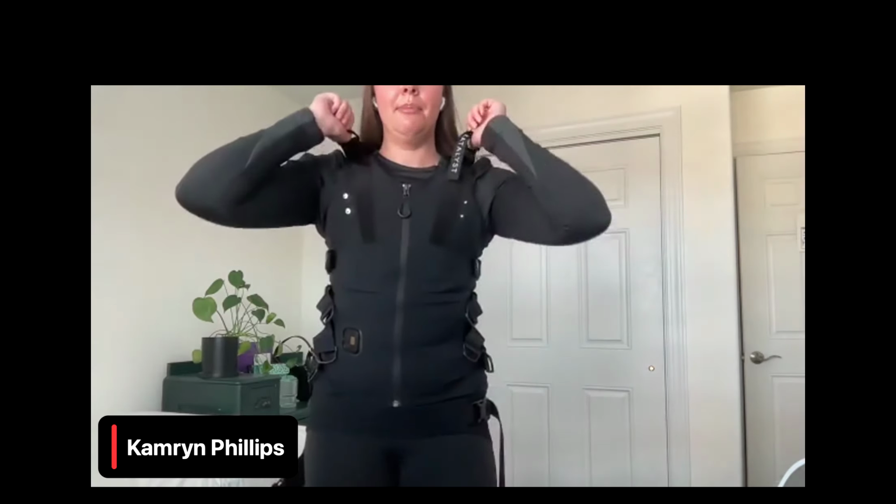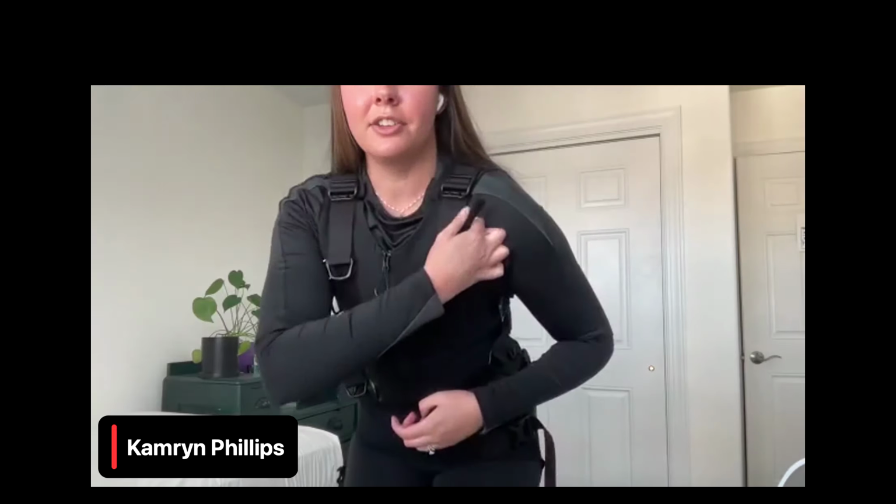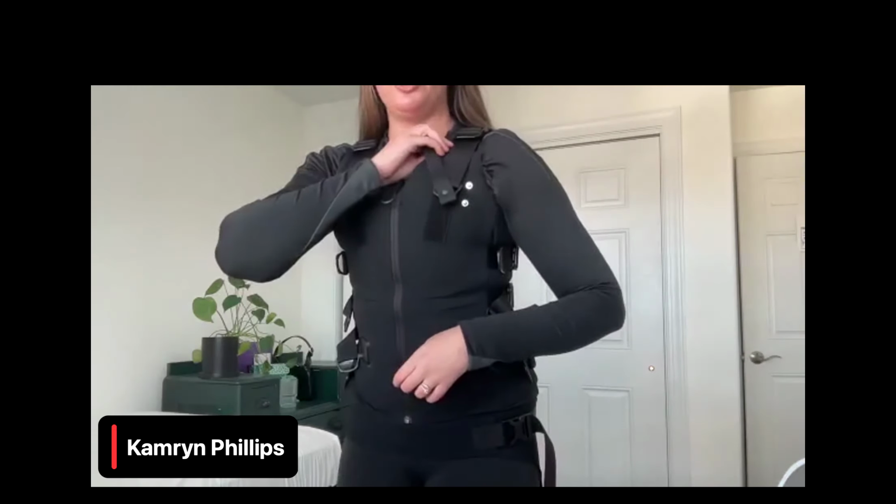So shoulders, grabbing on here and giving a nice tug down, using that Velcro at the front, and then taking a shoulder adjustment that we like to suggest. There's some extra fabric bunched up by the shoulders.